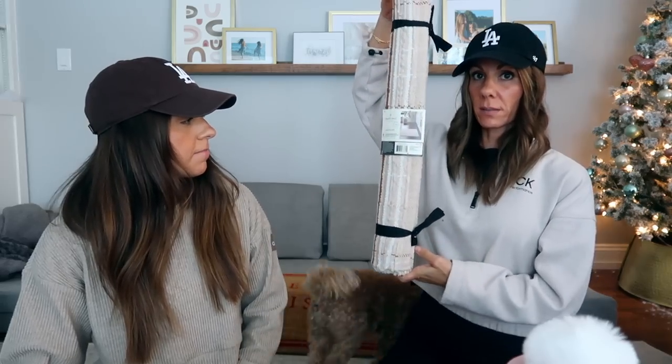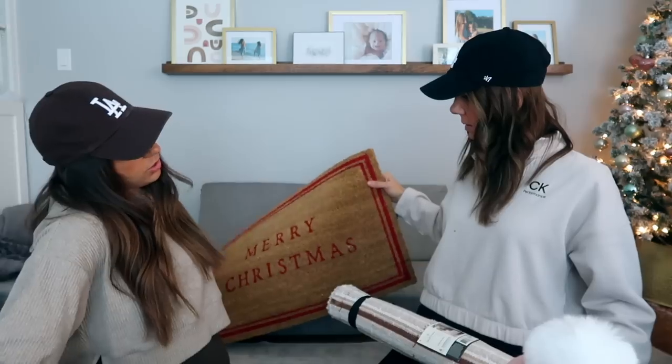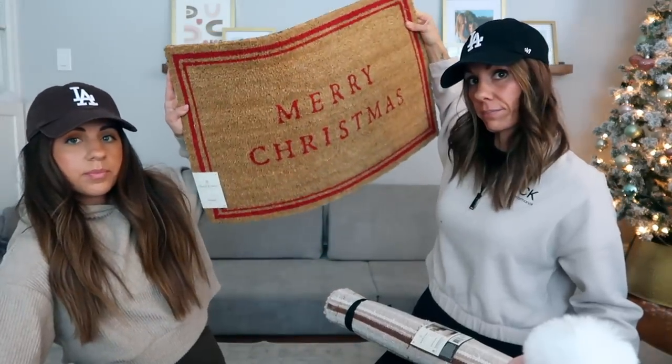So this is the new outdoor rug, accompanied by this. And I think we showed this in the store. Yeah, so we don't have to lay it out again. But it's gonna look adorable.